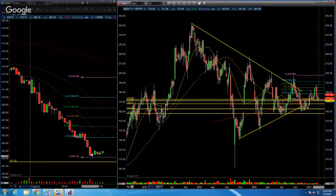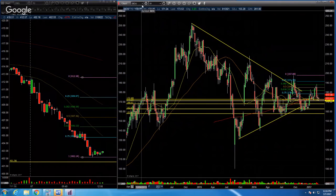See how they shake everyone out. They hold it there, make everybody go, oh, no, it's going to go lower. Oh, no. And then we'll see. Like I say, if we get below the 402 area, then we probably have to exit. But let's see if the SPY, there goes the SPY. Go, Grandma, go. All right, so Baidu, let's get into that one.